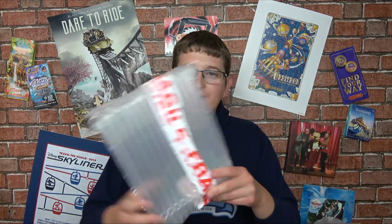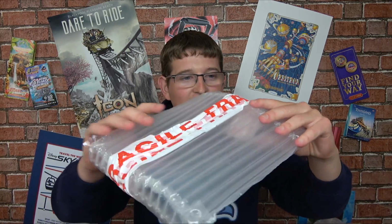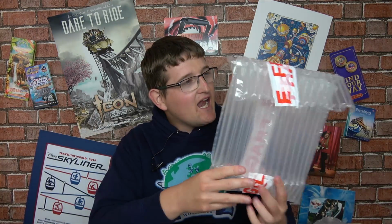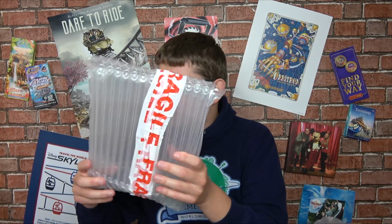There we go. This is a piece of fragile packing. Tell you what, look at that. Isn't that quality packaging? It's like it's got air blown into it just to keep it protected. That is brilliant stuff. Now, of course, the Pleasure Beach do have an online shop where you can buy theme park memorabilia. So I assume this is maybe what they box things in to keep them safe for posting. Look at that. It's really nice.